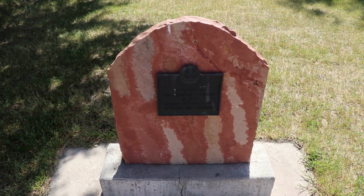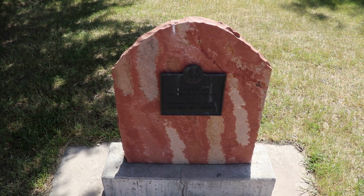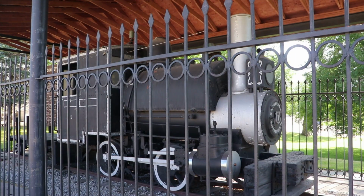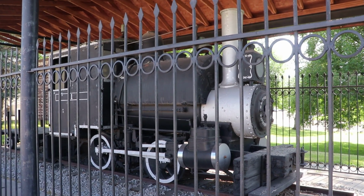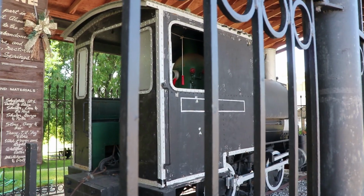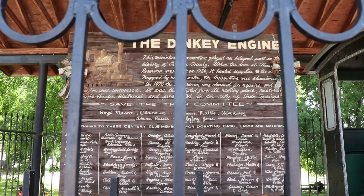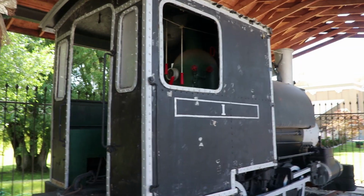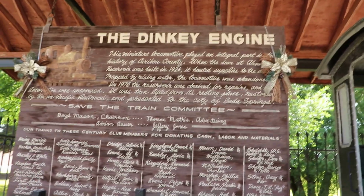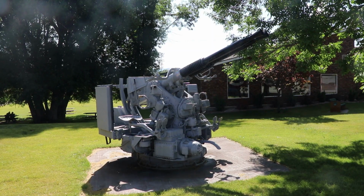Not sure if I've seen one of these before. This is an American War Mothers Memorial in memory of our departed mothers. This is one of the town's prized possessions, the Dinky engine. Obviously it's not a full-size locomotive, but it still worked, and it hauled supplies to the dam of a nearby reservoir that was being built in 1924. I do like its name, the Little Dinky. That's a good train name.